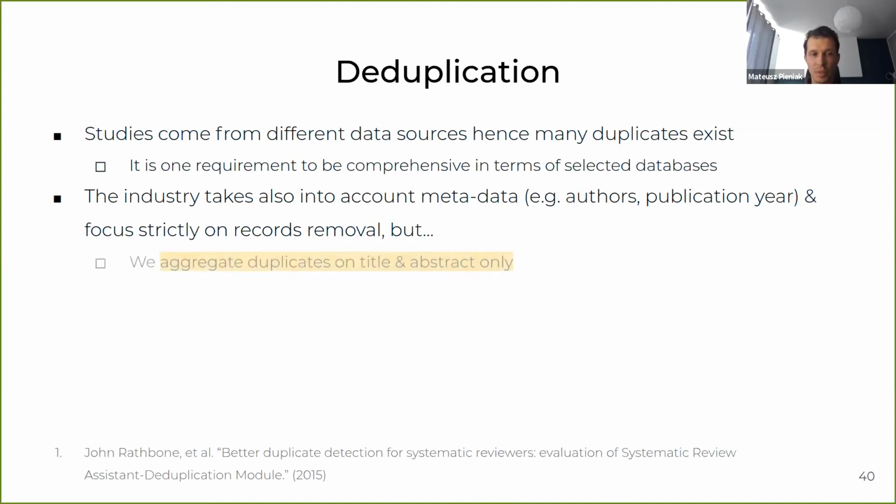So we recommend, first of all, don't remove the metadata, aggregate it, because it will be useful later if you want to retrieve the full text. But you should focus only on title and abstract, because this is what you read and what you base your decision on. It's a very simple improvement if you understand the process that we proposed.